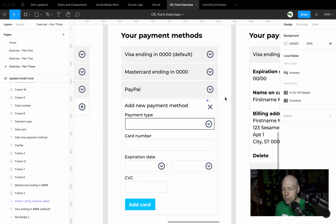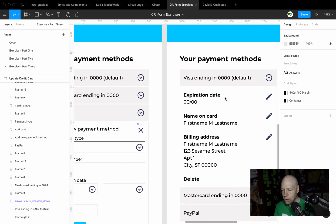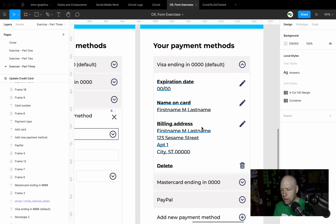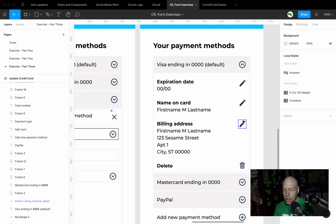So we're adding payment. Now remember, this is about updating. So I'm guessing that we're gonna update over here. So this is the default, and you've twisted out, and you've got the edit little icons here. I want to go in. You can also delete the whole thing.